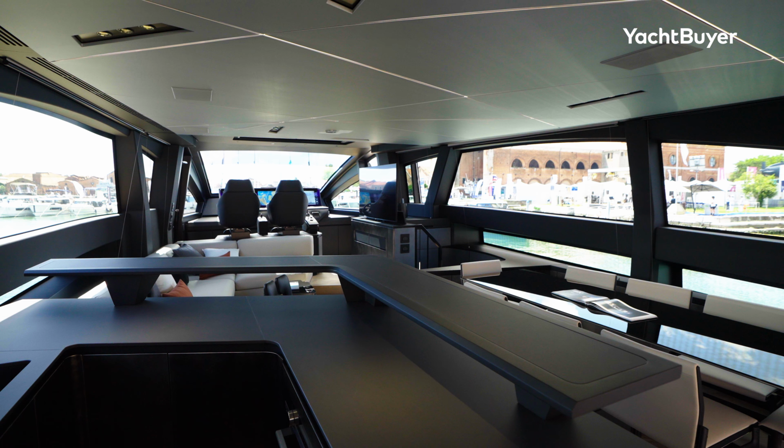Now, it may not be quite as performance focused as other models in the range, but it's still a very slender boat, and you really appreciate that here from the bow. It looks so sort of narrow and muscular, but despite that, it's still a good living space up here. You can still come and dine if you want. The table is big. It goes up and down as well. They put some cushions on there to make a big sunpad here.